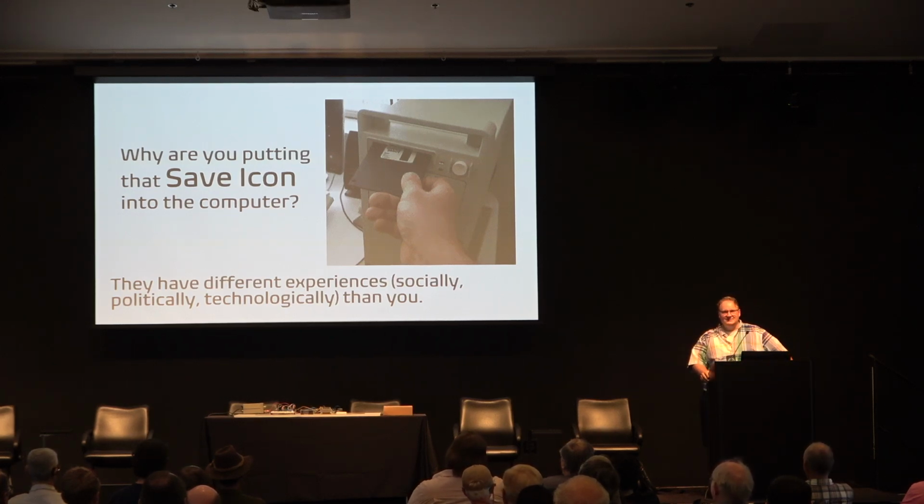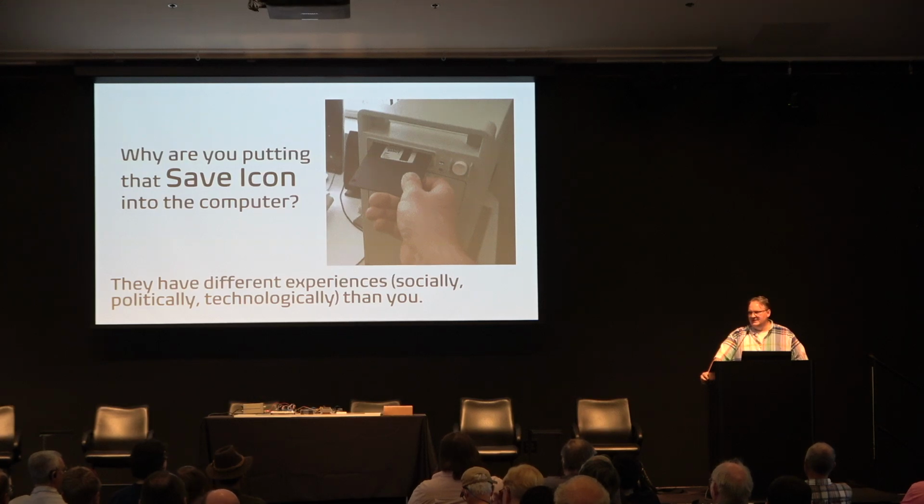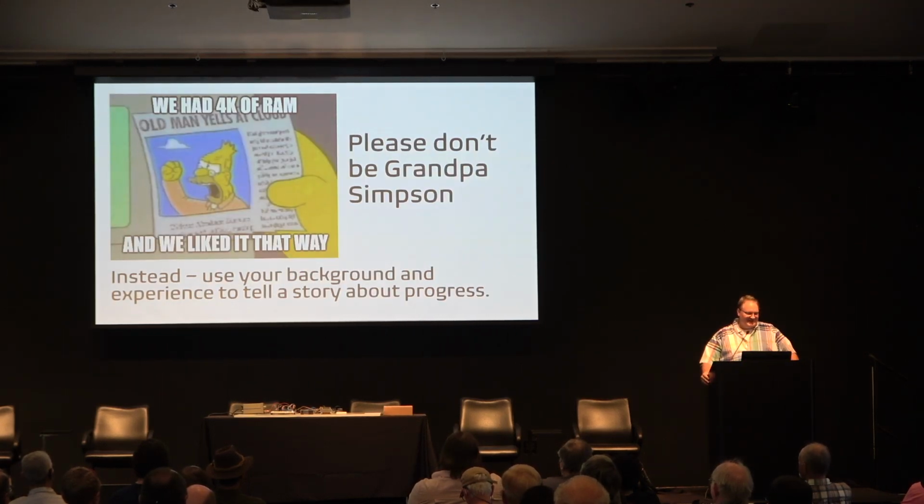He had never seen a floppy disk before, but he knew on the toolbar that there was a picture that was the save icon. It's a real thing, which kind of made me realize that they have different experiences. They grew up using technology in a different way. We almost don't come from the same universe, it seems like. And they don't really want to hear about it. So don't be the Grandpa Simpson that talks about what technology was like when you were a kid, or when you were a teenager.